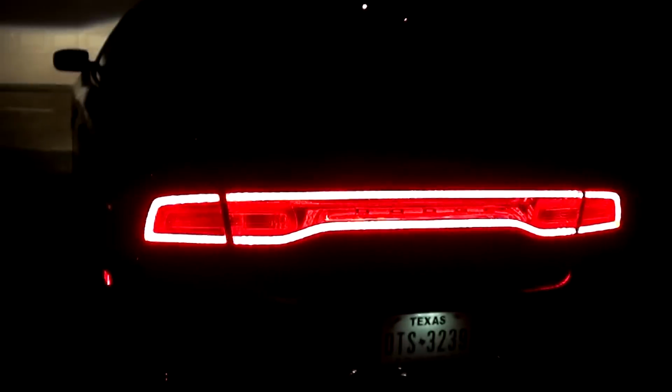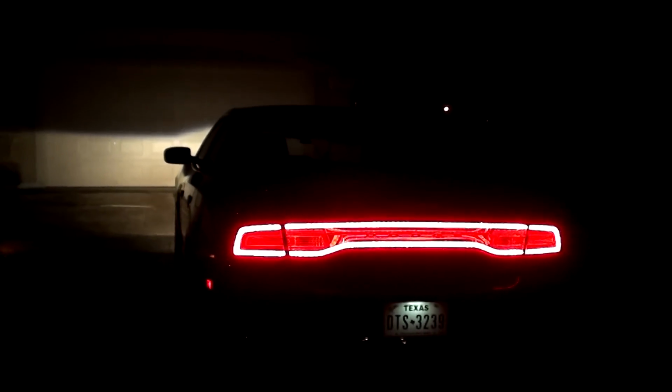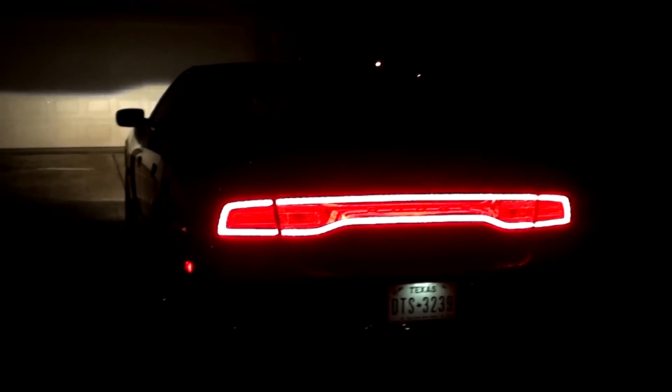A big part of this car that sold it for me was these tail lights, because I think they just look so freaking awesome. And back here on the license plate, there is an LED in that as well, so that illuminates it a lot better than the factory one does.